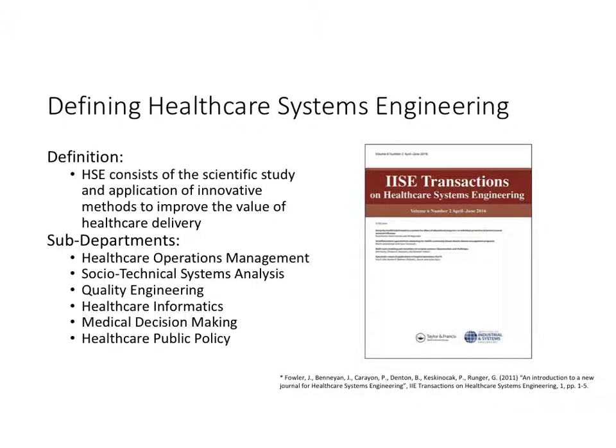Now, healthcare systems engineering has been defined by the IISE Transactions Journal as consisting of the scientific study and application of innovative methods to improve the delivery of healthcare, or improve the value of healthcare delivery. And isn't that what we do in industrial engineering in general, right? We take our knowledge of math and engineering and combine it together to apply to real world problems, to make things better, more efficient, and more safe. That's really what industrial engineering is, right? Taking science and math and physics and applying it to real systems. And so healthcare systems engineering is nothing more than that application to healthcare contexts.